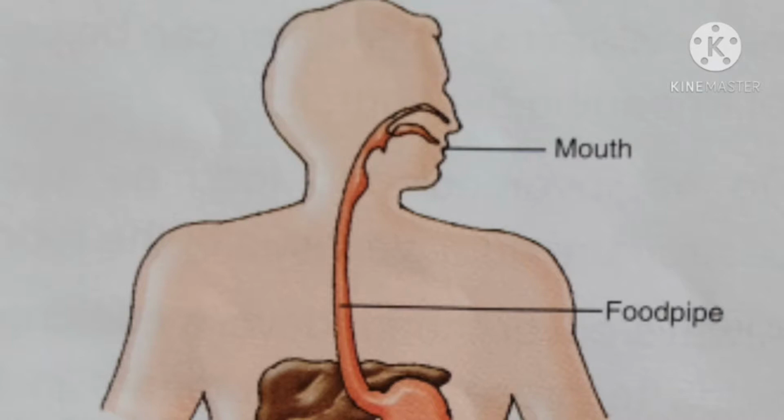The process of digestion starts in the mouth and ends at the small intestine.